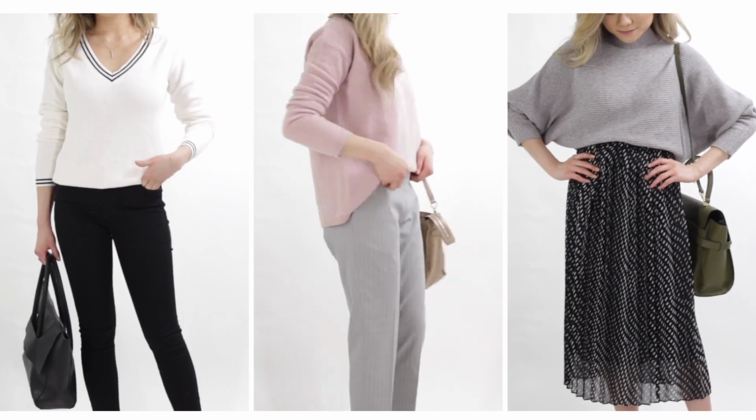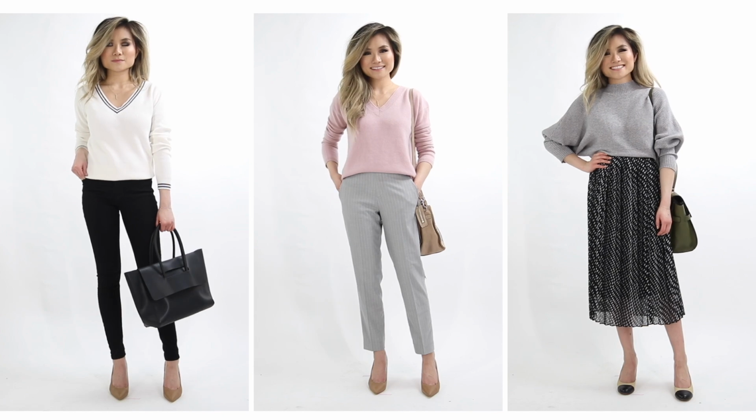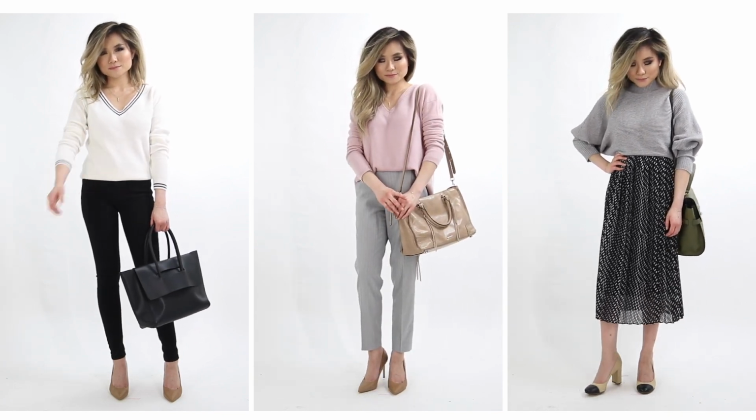Dress it up with a long midi skirt or your favorite trousers or black jeans, and you can enjoy some of your seasonal trendy sweaters both outside and in the office.